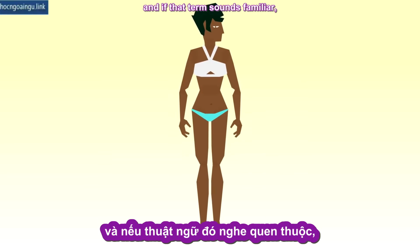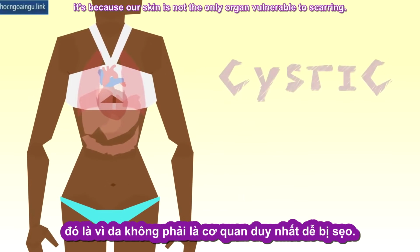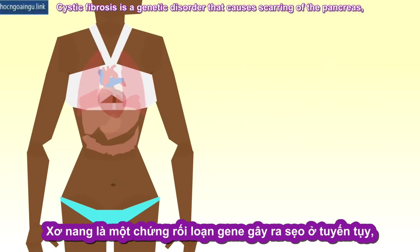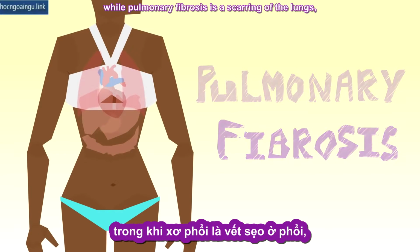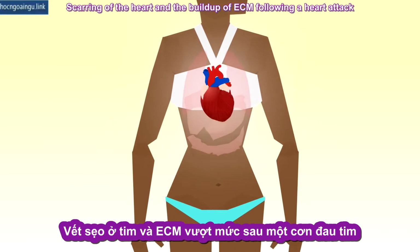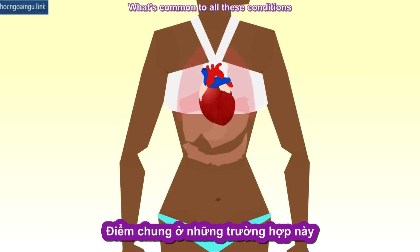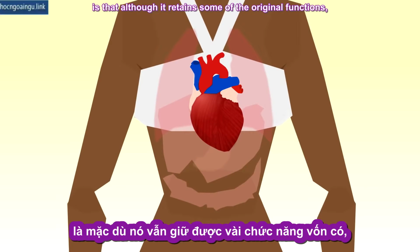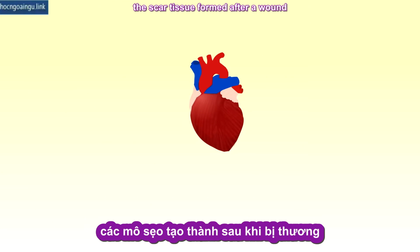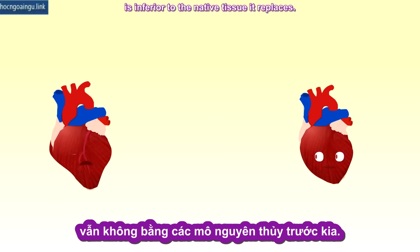And if that term sounds familiar, it's because our skin is not the only organ vulnerable to scarring. Cystic fibrosis is a genetic disorder that causes scarring of the pancreas, while pulmonary fibrosis is a scarring of the lungs, resulting in shortness of breath. Scarring of the heart and the buildup of ECM following a heart attack can inhibit its beating, leading to further heart problems. What's common to all these conditions is that although it retains some of the original functions, the scar tissue formed after a wound is inferior to the native tissue it replaces.